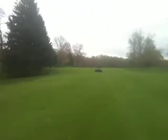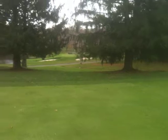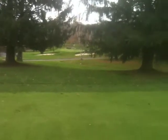Oh, I got to make way for the mower guy. I'm on number 2, and we're peeking through the right trees that are still remaining on number 2 over to the 5th green you can see over there in the distance.